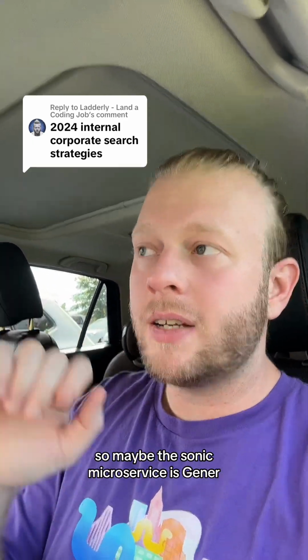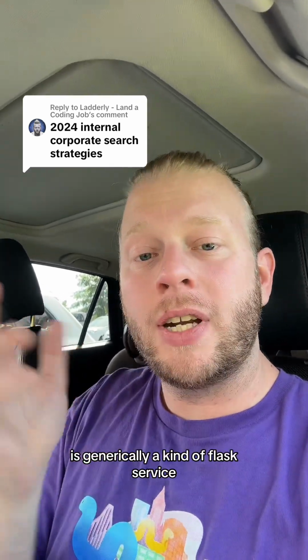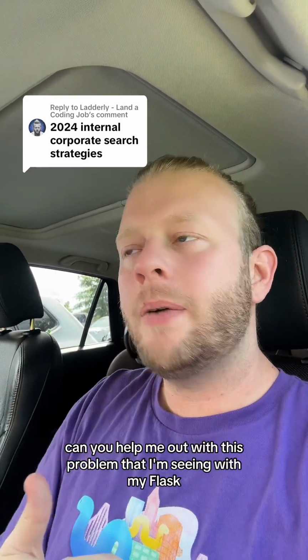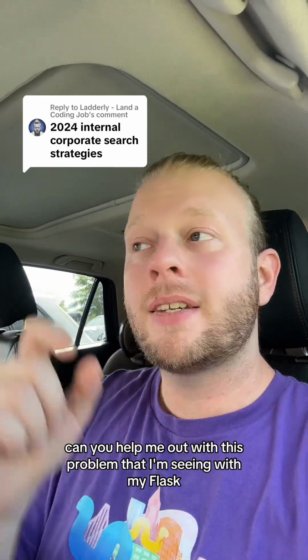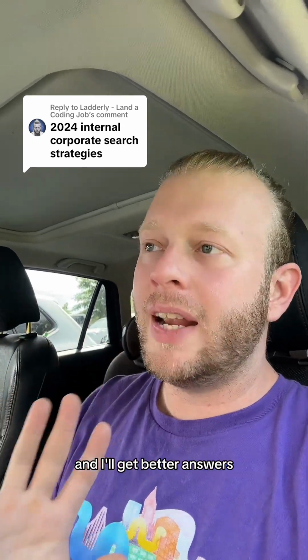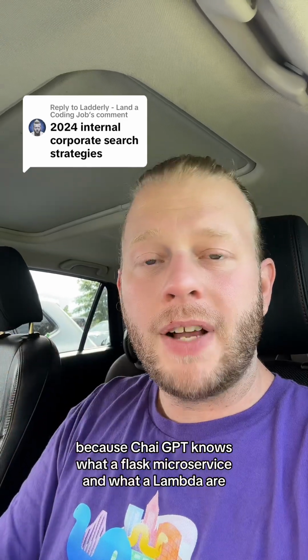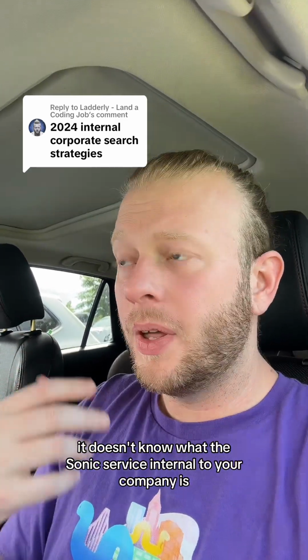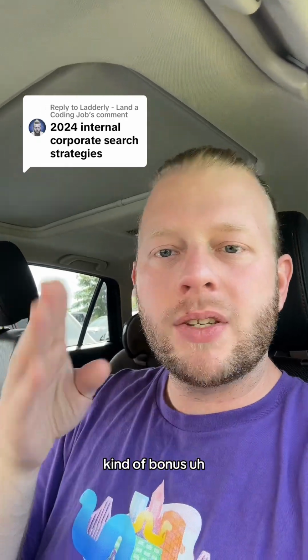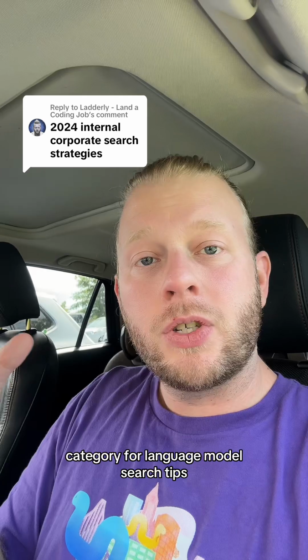So maybe the Sonic microservice is generically a kind of Flask service, and it's launched on a Lambda. And so if I talk to a language model, hey, can you help me out with this problem that I'm seeing with my Flask Lambda microservice? Not only is that more secure, we're not exposing that my company has these internal services with these particular names. It's more secure, but also it's more relevant, and I'll get better answers because ChatGPT knows what a Flask microservice and what a Lambda are. It doesn't know what the Sonic service internal to your company is. Does that make sense?